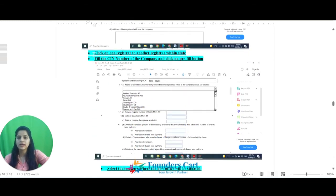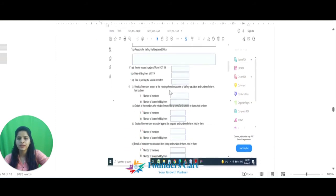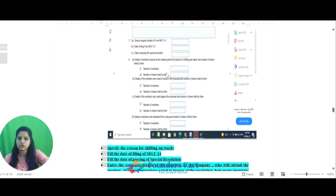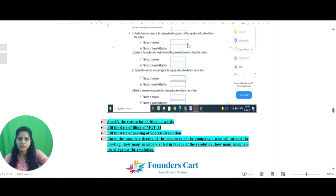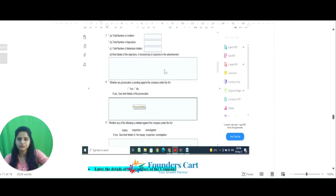So we have given the explanation how to file the form to the RD and what you need to select in the form. And after filling the complete details like how many members attended, SRN of MGT 14, date of filing of MGT 14, passing of resolution date, total members of the company, then shares held by them, voted in favor, voted against, you have to fill each and everything in the form.